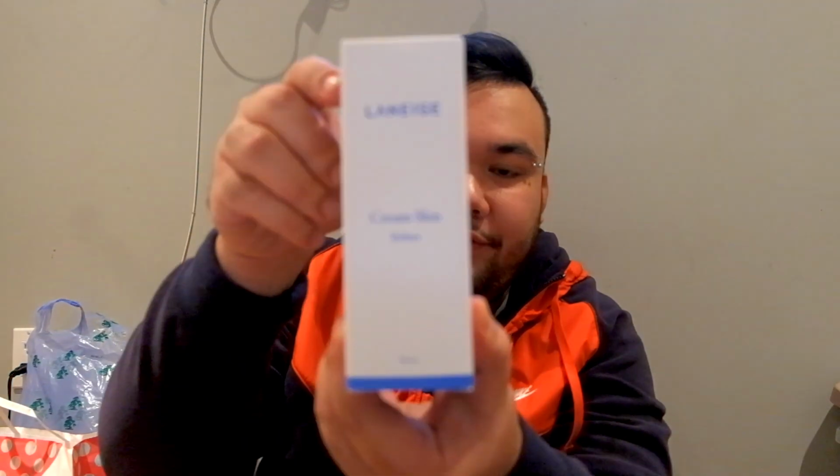And right now, we're gonna do a South Korea haul. Are you excited, guys? Let's do Laneige first. We googled how to pronounce this one and it says Laneige. So what I got for myself is this Cream Skin Refiner. It's a toner. There's two.